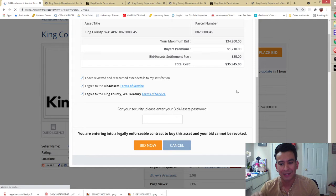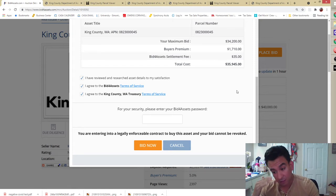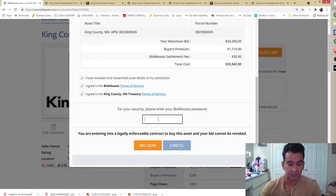I have till the 20th to pay this. I have 5 days to pay this off. It's not like in other counties. Some counties will make you pay that same day by 2 p.m. or 5 p.m. Some counties don't let you leave that building till you pay them the money. If not, you lose the property.